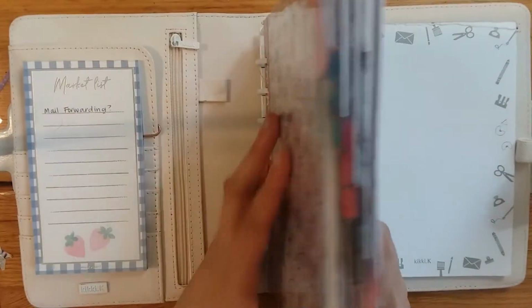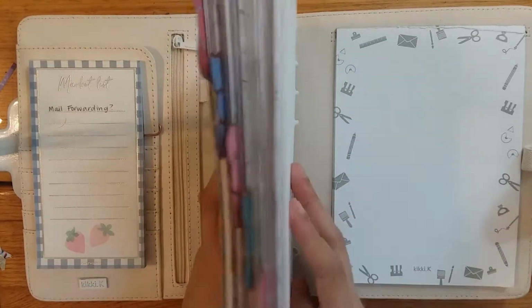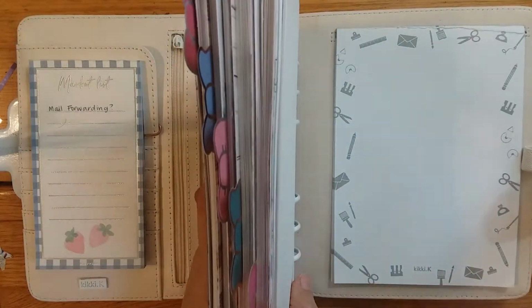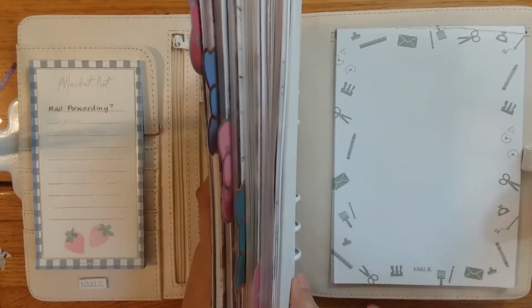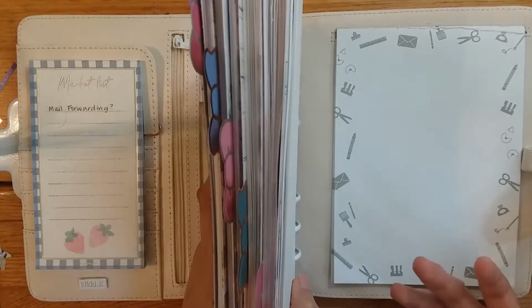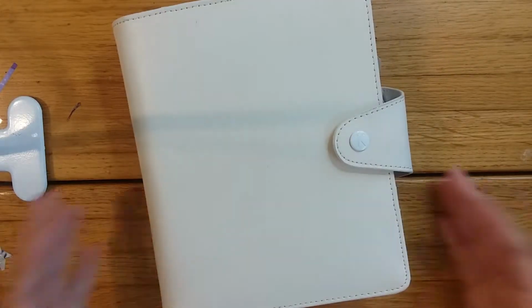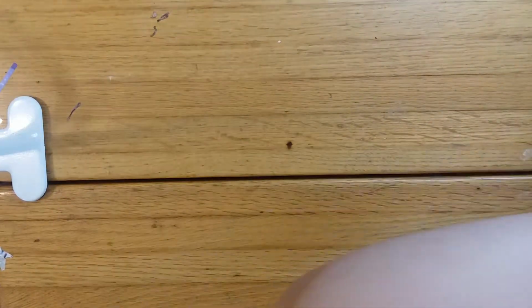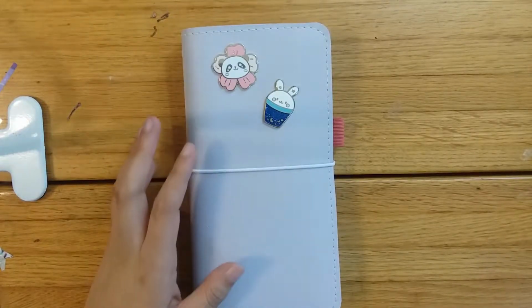So this planner is for things like memory keeping. It's just a random planner that stays on my desk. It's for memory keeping, finances, goals, social media, journaling, things like that. That's what this planner has become. I don't use it to plan day to day or for my life. The reason I don't do that is because I have found this, the Hobonichi Weeks.